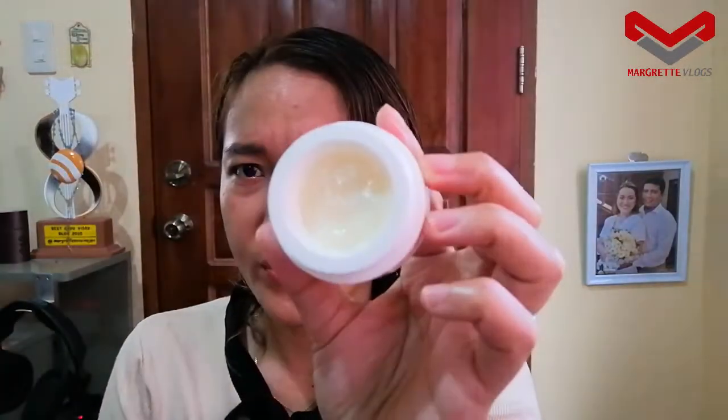I wash my face after bath, apply the toner, and then since it's almost nighttime, I applied the Derma night. So I'm gonna be showing the Derma night cream to you. It's a cream which is a bit yellowish in color. Okay, yellowish white. That's how I see it. I don't really know the ingredients to their Derma night cream because it's not indicated in their label.